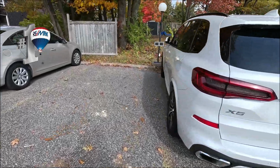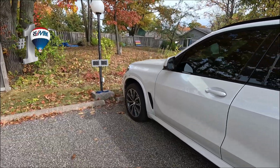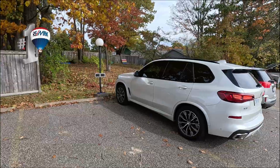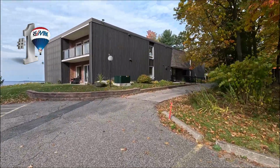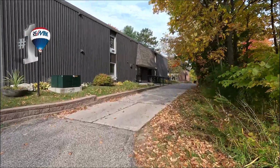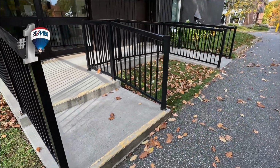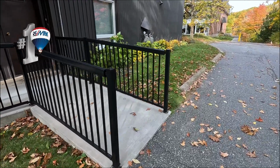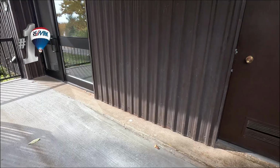First, when you drive up, you do have exclusive parking at Unit 104, which is very close to the entrance of the building, and you have a light right at your parking spot. Here we can see the building. It's 100 Beacon View. So as you can see, 2 stairs or wheelchair access, or if you don't feel like having any stairs.